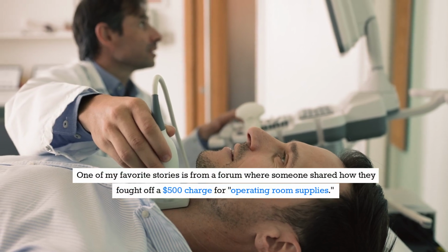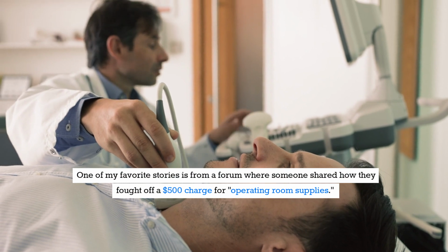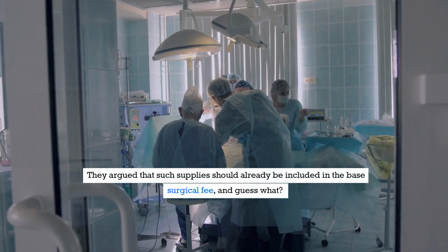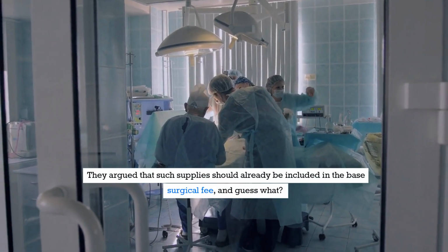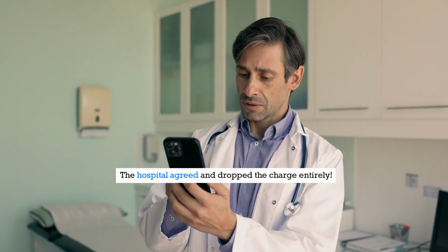One of my favourite stories is from a forum where someone shared how they fought off a $500 charge for operating room supplies. They argued that such supplies should already be included in the base surgical fee, and guess what? The hospital agreed and dropped the charge entirely.